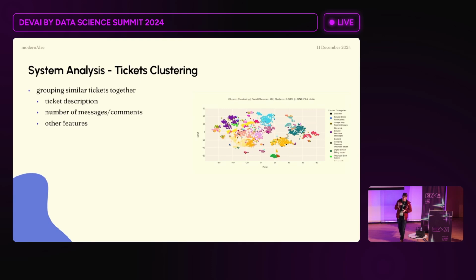So this is the example from a real system. For example, you have Google payment issues or electronic service purchase issue, and they are shown on this plot. So now we get some incidents from a certain cluster, and we run them multiple times automatically, or with a human in the loop that guides the agents towards the right path.